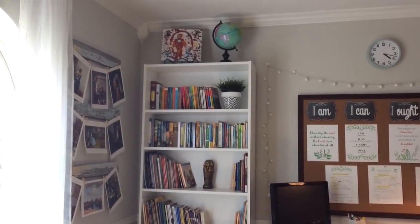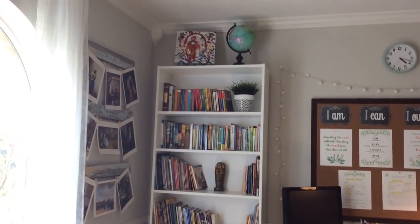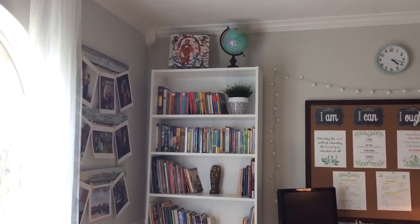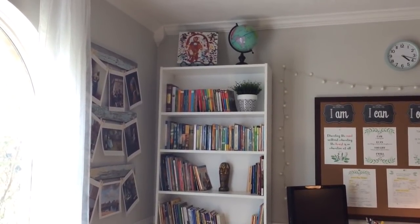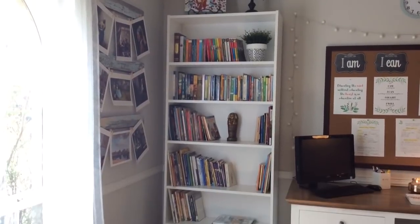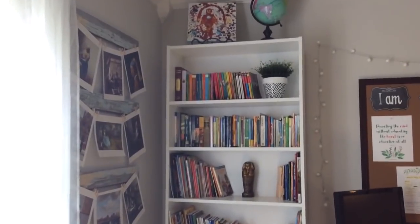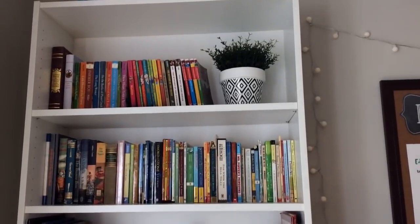Up top there on the left, you guys know I love having Elijah's artwork in here, and that is a painting of Iron Man that he did about 2 years ago. And then I have this new thing for globes, so I'm going to start collecting those. But I got that one half off at Hobby Lobby. The top there is a series of books that we have. I think we have Little House, Roald Dahl, Indian in the Cupboard series, and the Boxcar Children.